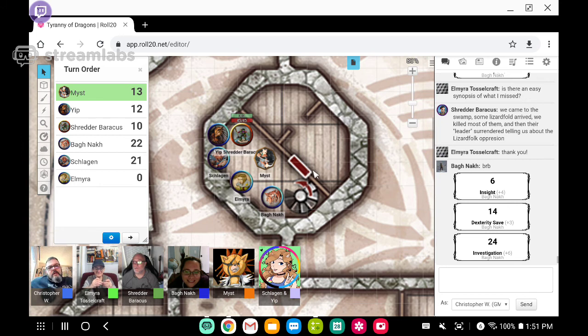So you investigate this room. You don't really find anything. It looks like this room is occupied. There is a small fire in the hearth. But, Elmira, you hear that there is sound coming from the other side of this door, like there's somebody moving around in there. Okay, I'll let everybody know. And I'm not going first.